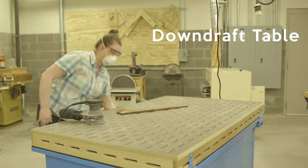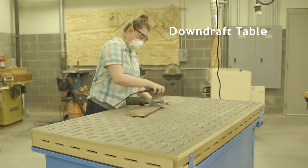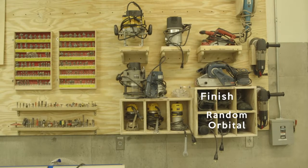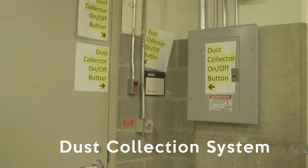We also have a downdraft table where the hand power sanders should be used in order to capture dust. Our hand power sanders include random orbital sanders and finish sanders. The switch for the dust collection system is clearly labeled and located by the mechanical room door.